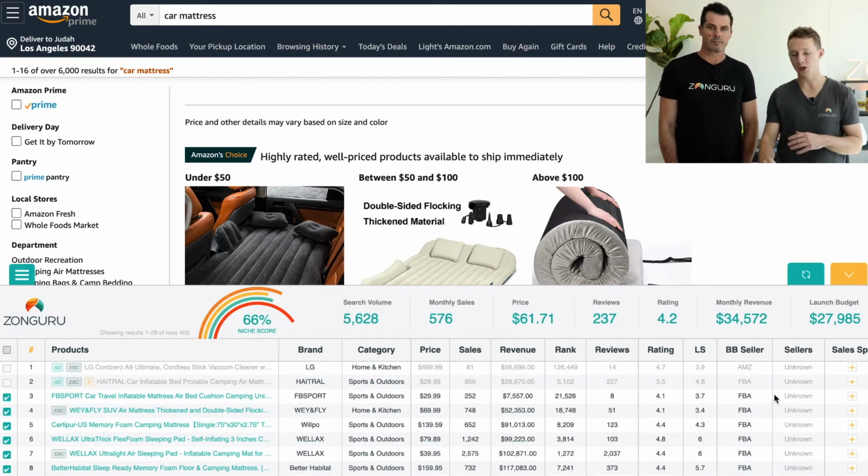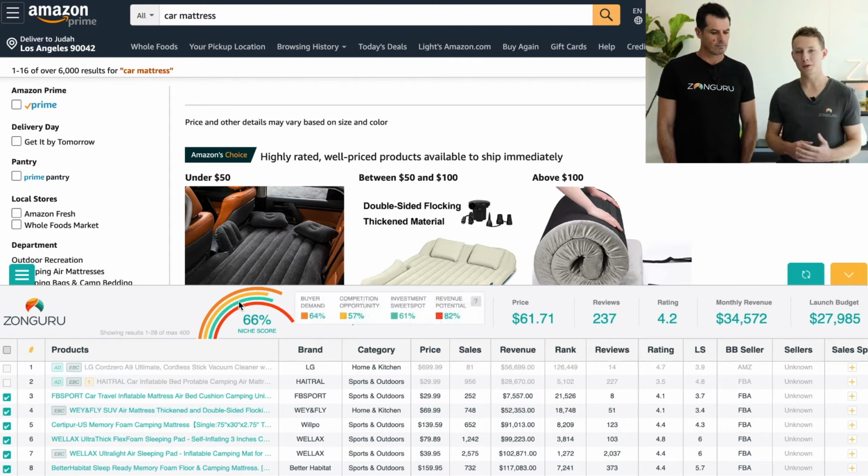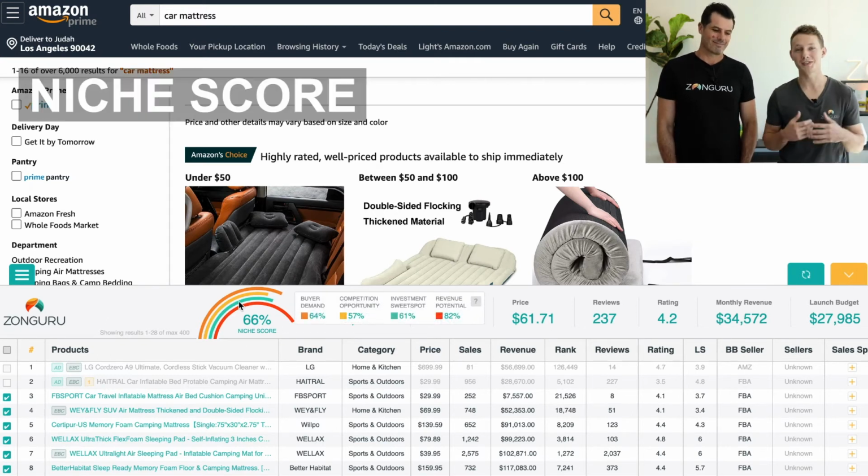So I pulled up the Chrome extension. With the Zonguru account, you'll have that resting and waiting for you on any marketplace, and you can pull it up and it's going to scan the listings and validate the data. If this is the first time you're seeing it, there's some really cool features. We're just going to cover them one after another, and then we'll take a look and see if the data is validated. The first thing you probably notice is a really cool feature here, the niche score.